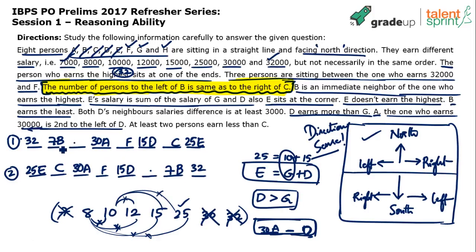F is also placed, I guess. A, B, C, D, E, F. Yes, only 2 persons are to be placed, G and H. G comes in one position, H comes in the other position. Since G does not earn 32,000, G earns 10,000, I can fix G with 10,000 here. Similarly, in the other case, I can fix G with 10,000 here. So where will H come? H will come in the left out place, which is 32,000.